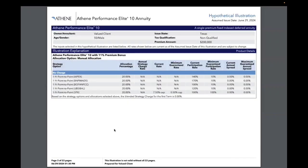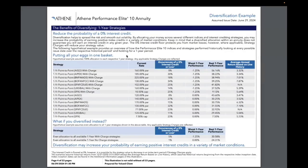So next thing is we're going to go down to the index allocation. So this is the index scenario that I put the client in. You see, I did 20% in 5 different buckets, right? I did the Apex, the BNP, the BOF, the UBS, and the SPX. And if you guys want more information on indexes, we can spend a whole hour and a half on that. But these are the allocations that I chose. Now, S&P 500, like I said, has a 7.5% cap, which is sort of competitive, not really. Sometimes it depends on the rate environment that we're currently in. And this is the Performance Elite 10. It has an 11% premium bonus. I'll get to that in a second.